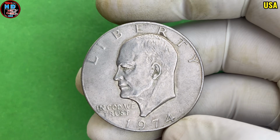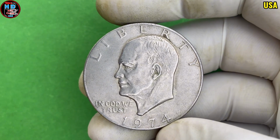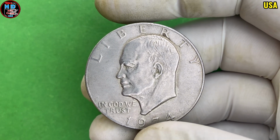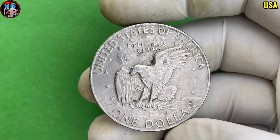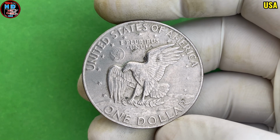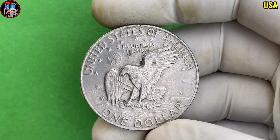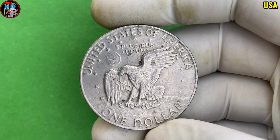Additionally, several minting errors have been discovered in the 1974 Eisenhower dollar series, including double die obverse, DDO. Some 1974 Eisenhower dollars exhibit doubling in the letters of Liberty or In God We Trust. Off-center strikes, coins that were misaligned during striking, causing partial or missing designs. Wrong planchet errors. A few rare examples were struck on foreign coin blanks, making them highly collectible.